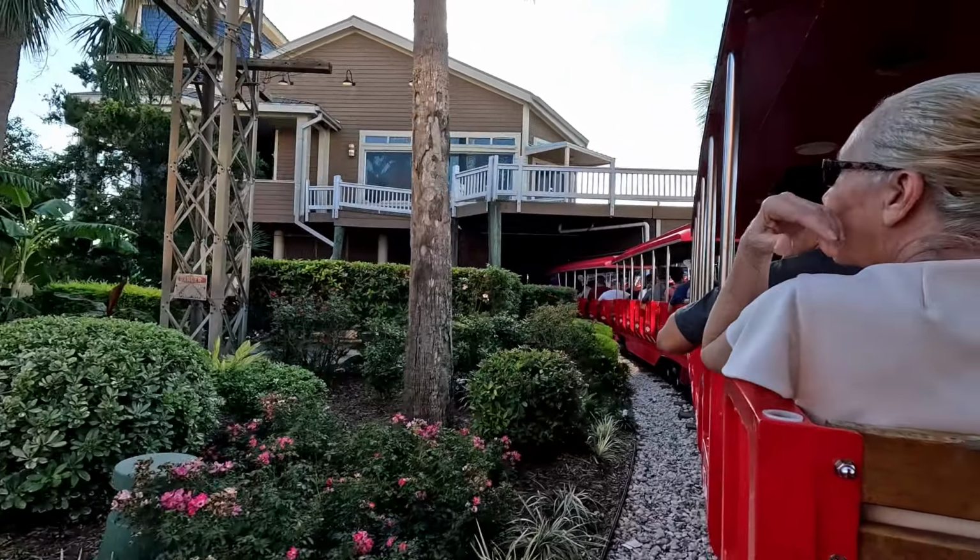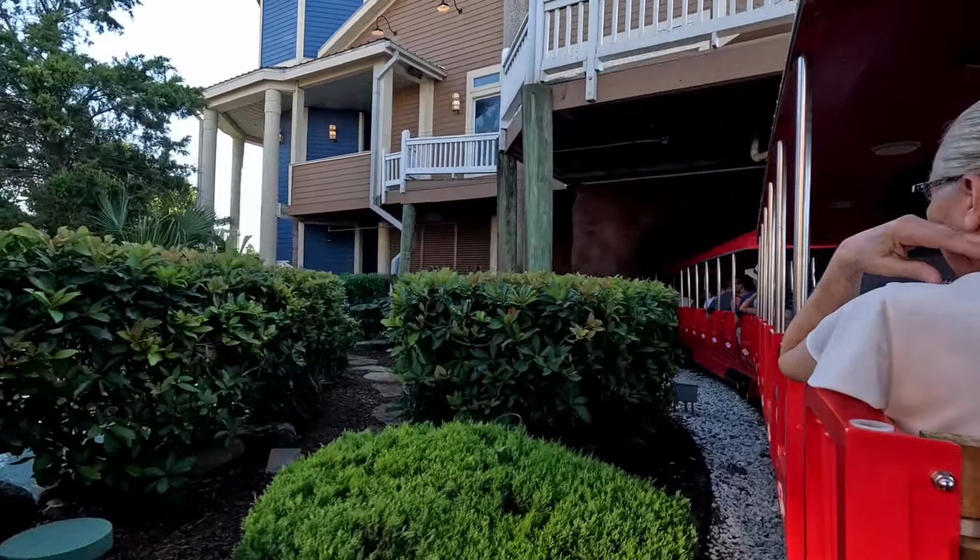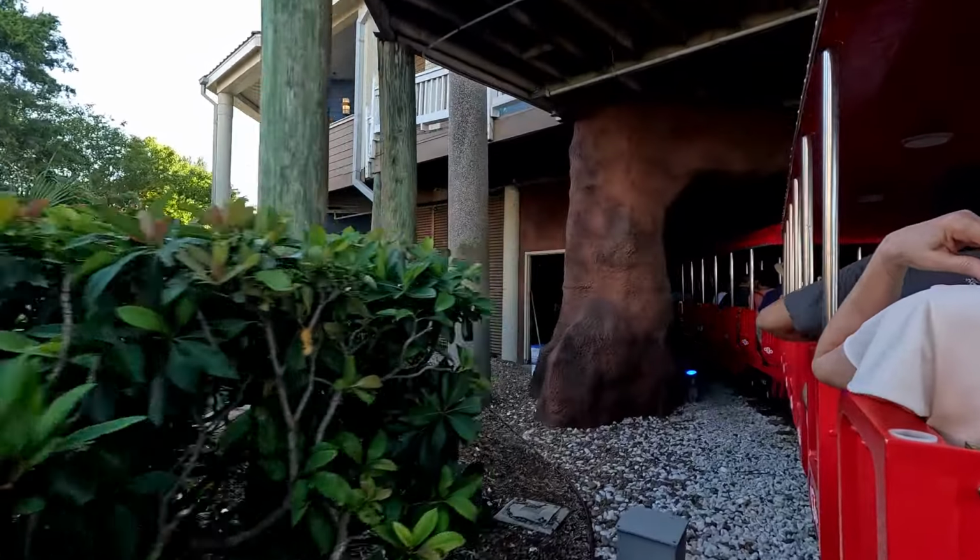As we venture around the bend, get ready to scream as we journey through the mysterious Kemah Tunnel.